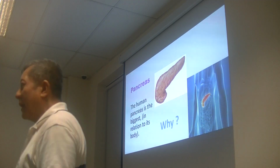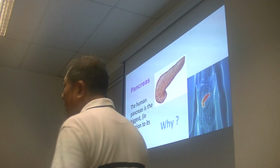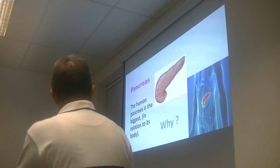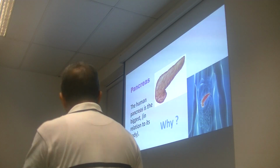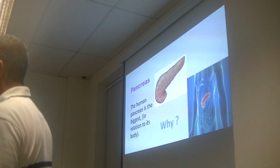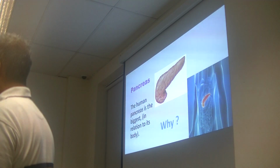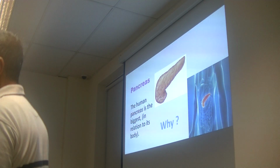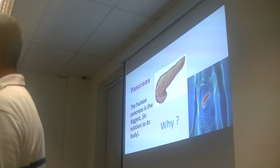Most of the enzymes are produced by the pancreas. So if people are diabetic, usually their pancreas is not working very well. The pancreas produces insulin. Oh, take care of the pancreas. Many people got diabetes because the factory is not working. It doesn't produce enzymes, and at the same time, it doesn't produce insulin. So those people with diabetes here must take enzymes, because this factory is not working.